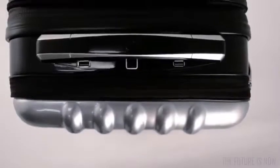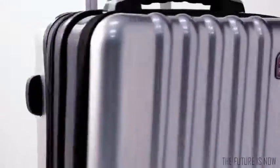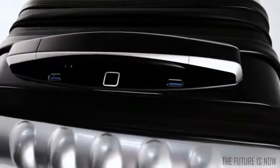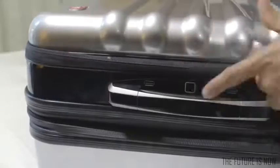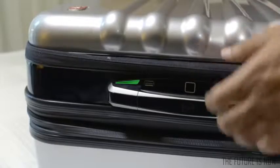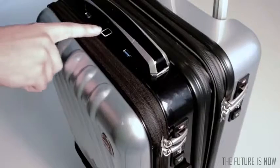Planet Traveller introduces the Suitcase 1, the world's most advanced smart suitcase. When we designed the case, we wanted to give you the ultimate security. That's why we've added a biometric lock with fingerprint recognition that grants you access to opening or closing your suitcase simply with the touch of your finger or through the app.